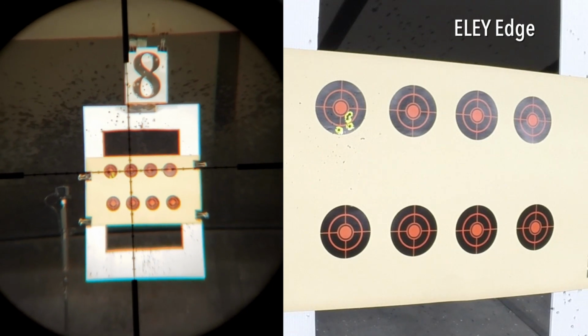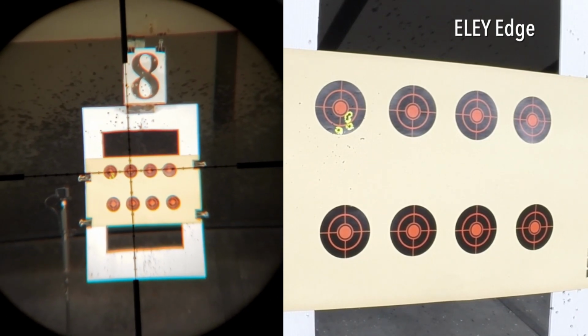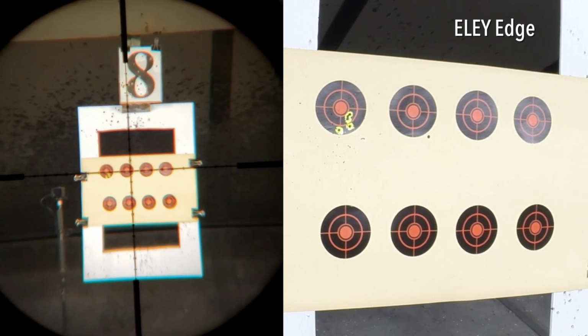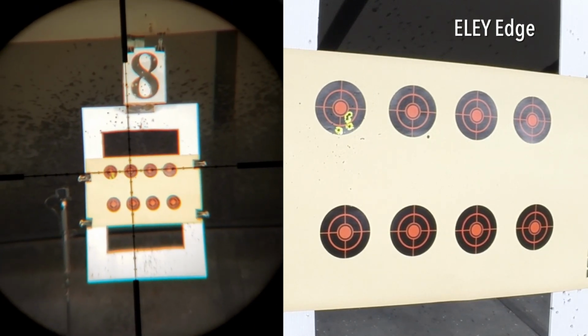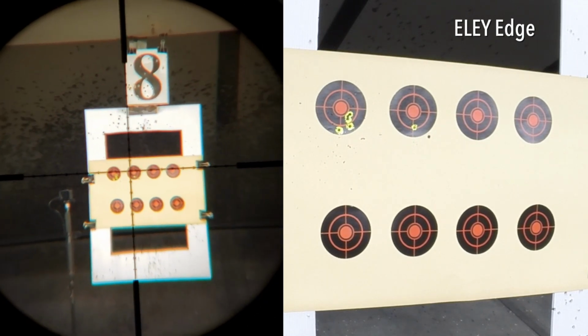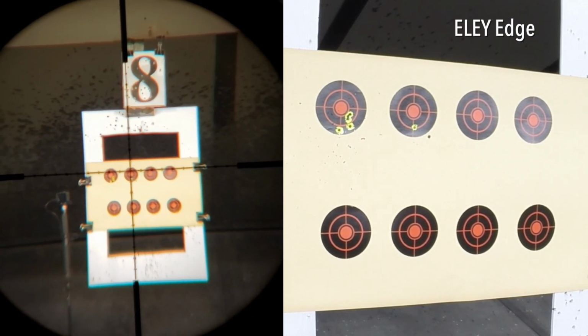I was also testing out a new camera scope adapter. I found that over time with the recoil, the camera did shift in position. I eventually figured out how to cinch the screws to keep this from happening, but you will notice it in this footage.